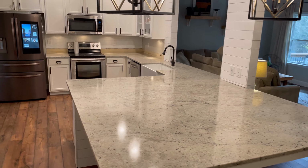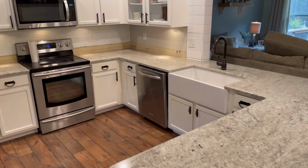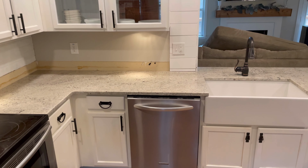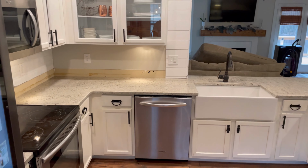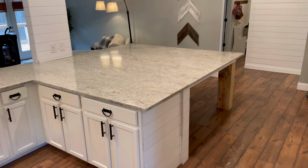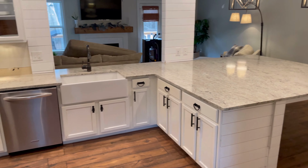All right, guys, so Granite is in. It looks so good. They did a really, really good job. Still gotta do a backsplash. That's on us. I think we're gonna do a subway tile, but we'll see. But turned out great. That literally took all day, felt like.